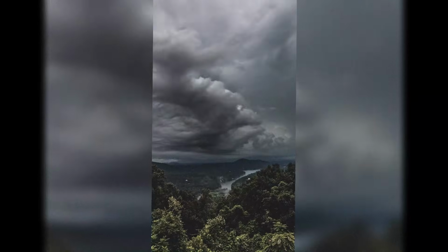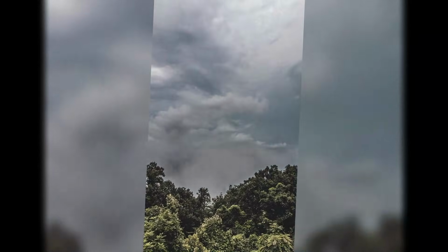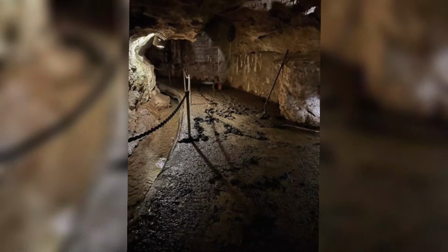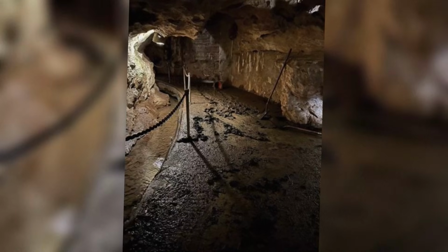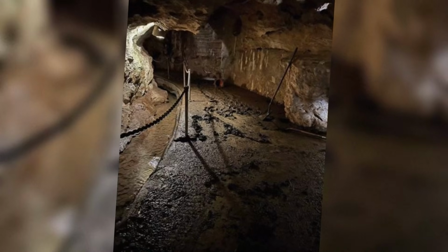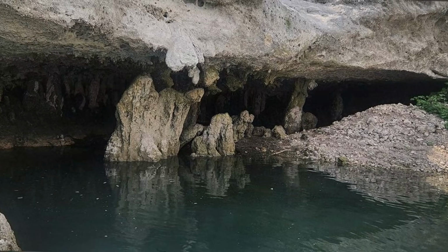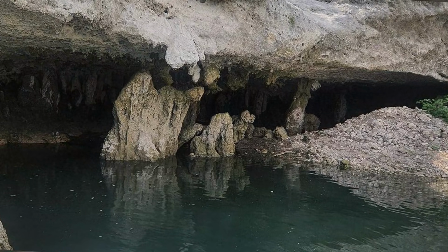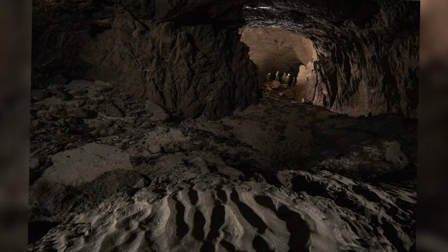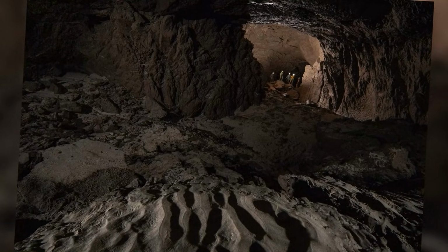When heavy rain hits the mountain, the water has to go somewhere. It goes inside. The wild part is how high it gets. During Hurricane Helene in 2024, reports describe floodwaters reaching the ceiling in the tourist sections. Mud and silt coated everything. Think about that. The space where people usually stand and take photos was completely underwater, and this isn't a one-time freak event.